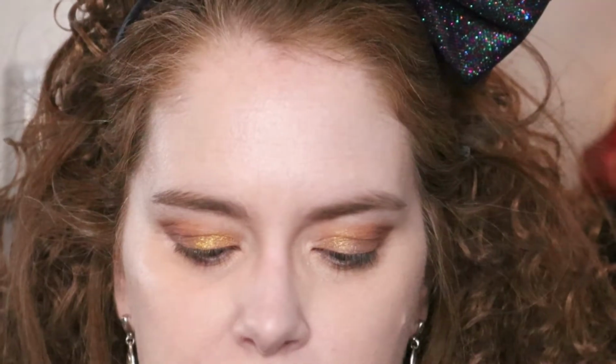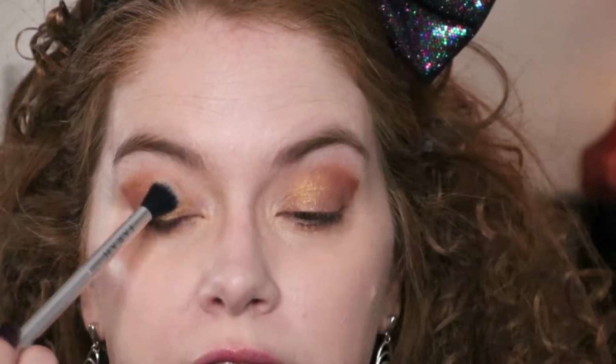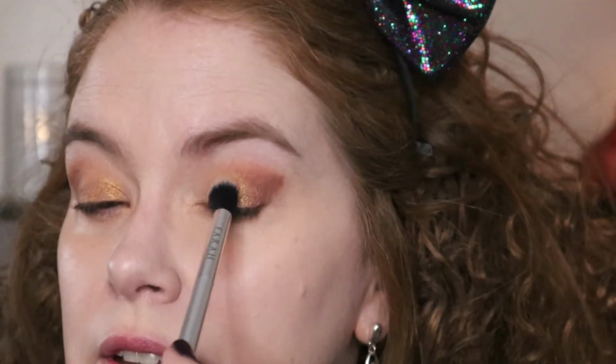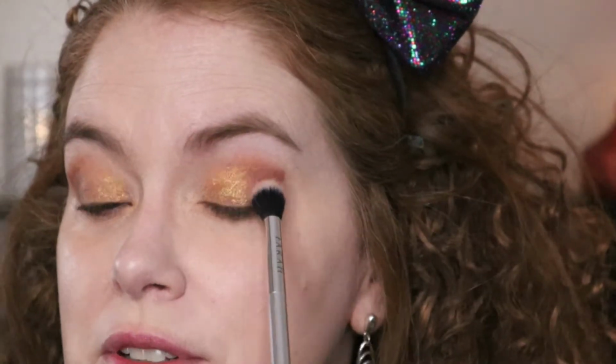Just kind of curious what happens if I use a fluffy brush with the shimmer. Oh, usually that doesn't do anything, but it does add a little bit. I feel like it's a little bit brighter over here now. Let's see if that works over here too. Okay, yeah. Usually I feel like you don't get much payoff if you use a fluffy brush with shimmers, but I think that worked.